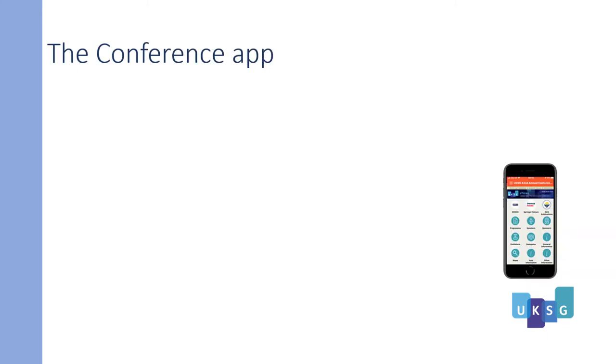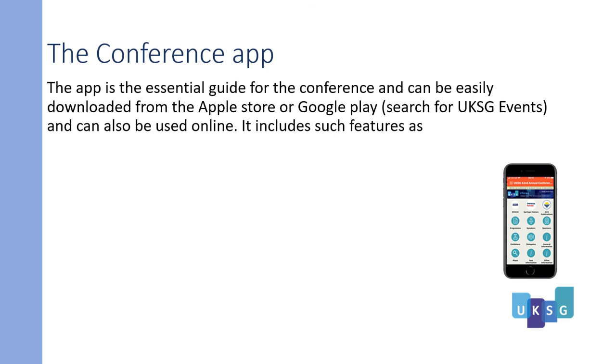Now, the conference app. This year, in order to enhance our eco-credentials, we are printing a lot fewer brochures, and these will only be available on request. The app is the essential guide for the conference and can be easily downloaded from the Apple Store or Google Play. Look for UKSG events.